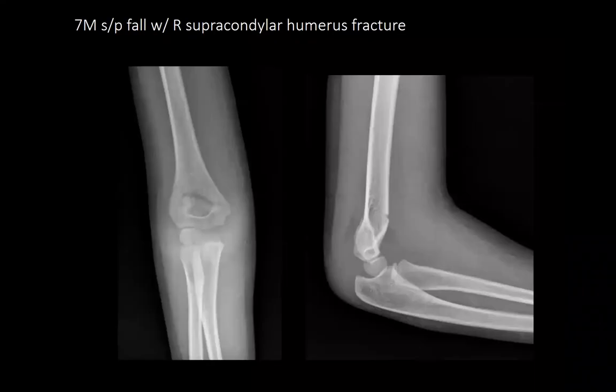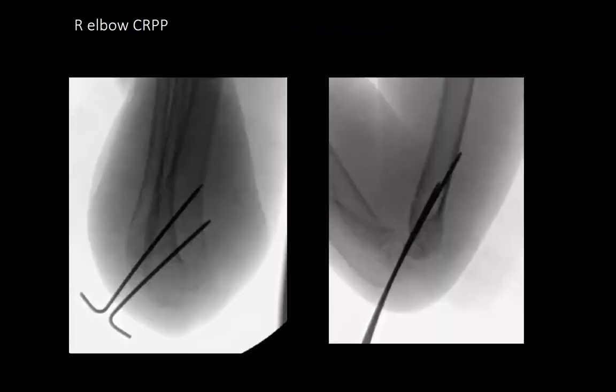Morning. First patient's a 7-year-old male who fell and sustained a right supracondylar humerus fracture, type 2. He's neurovascularly intact and taken for right elbow CRPP.